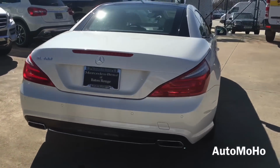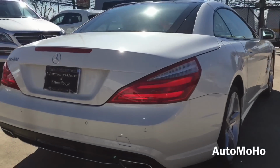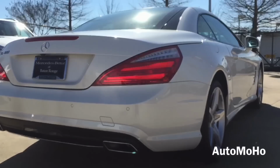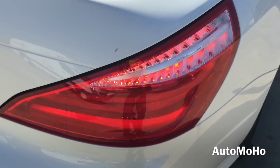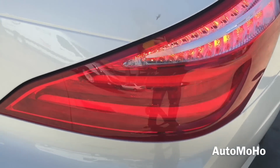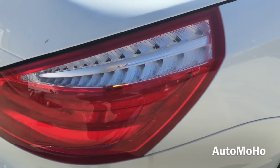To the back, you quickly notice the full LED tail light with integrated LED brake light and LED turn signal light. LED tail lights illuminate quicker and brighter than traditional incandescent light bulbs, which could help make a huge difference in a panic stop.